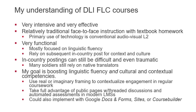My goal, if I were engaged, is to find a way to boost linguistic fluency dramatically, but do so in a way that also develops cultural and contextual competencies that they will have ready to use when they get posted in country, in a way that will allow them to transfer their course knowledge to those settings more effectively. We do so using what I call expansive framing. This is using real or imaginary framing to contextualize their engagement during the regular coursework, and to do so in ways that take advantage of widely available technology.